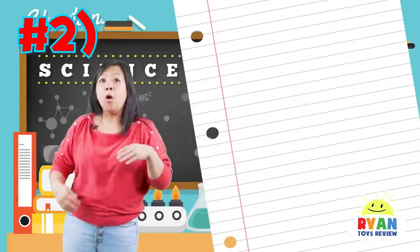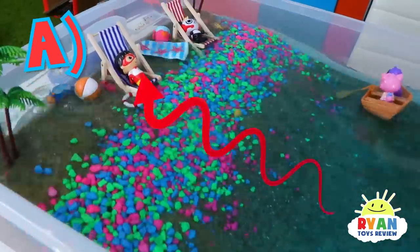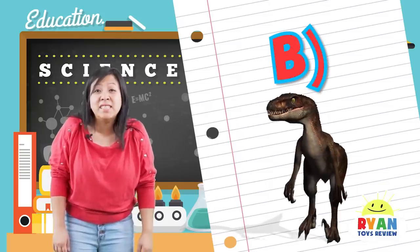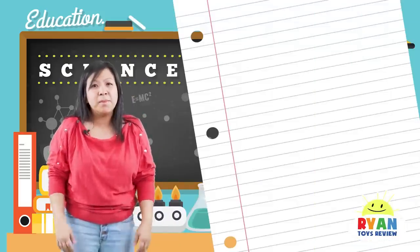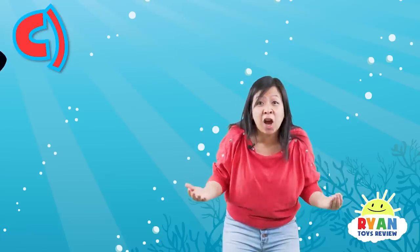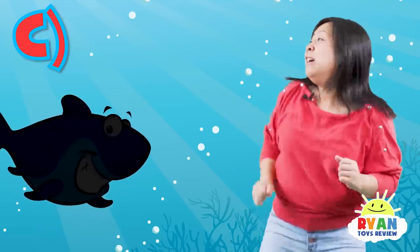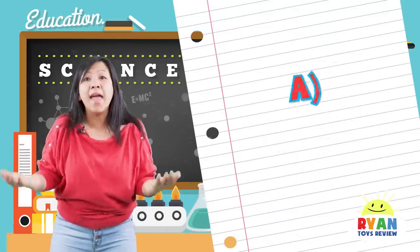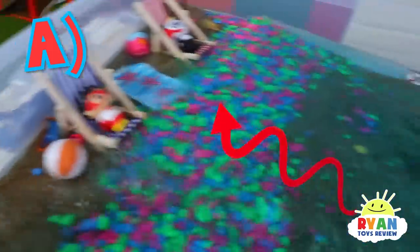Question number two, why does a tsunami happen? Is it because of A, because there's a movement of energy through the water? Or is it because B, it makes a dinosaur extinct? Sorry, dinosaur. Or is it because C, because there's a giant shark in the water? Look, there's one right now. Oh, it's a friendly shark. Hi, Mr. Shark. Did you guess it? Why does a tsunami happen? It's because A, there's a movement of energy through the water.